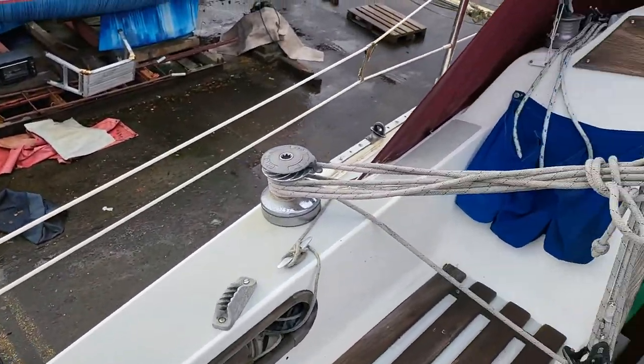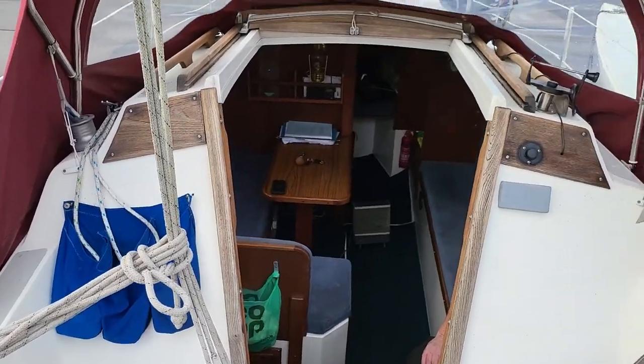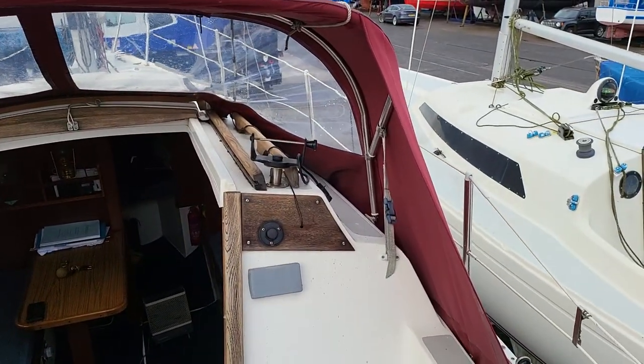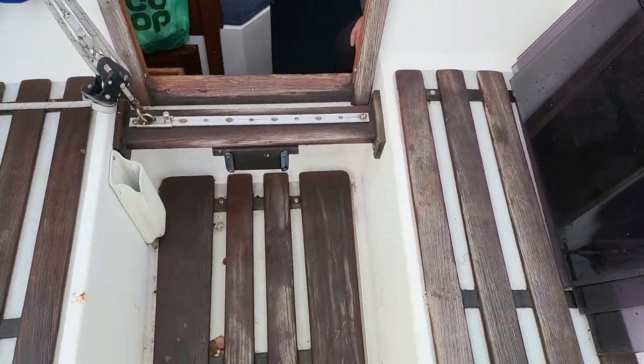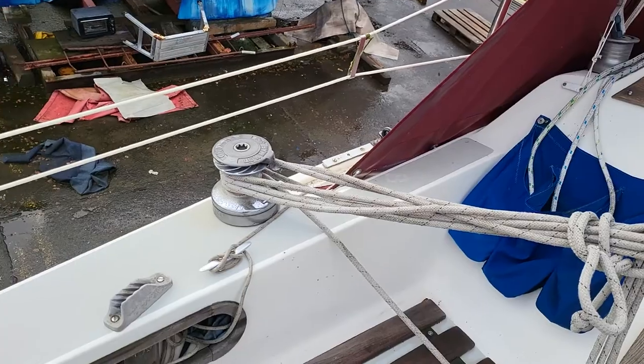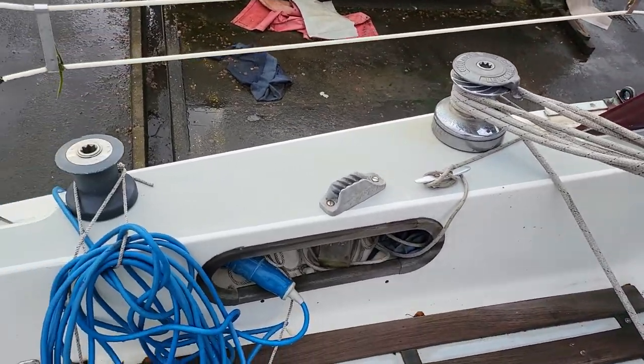And if we come back, we can look at the companionway. There is a chart plot that goes there, and we'll be having a photo of that. You've got the traveller, everything's nice and easy into hand. Shore power.